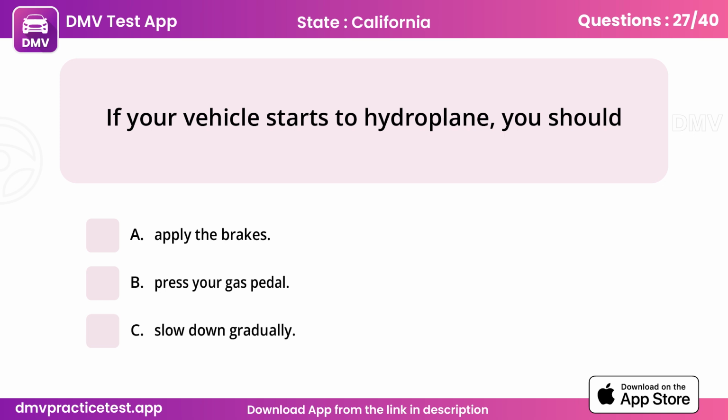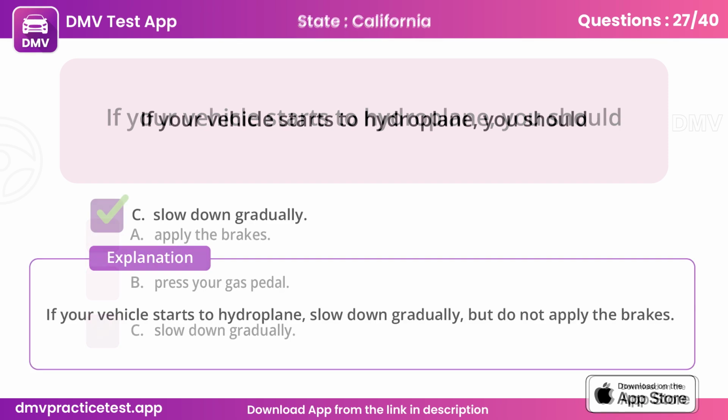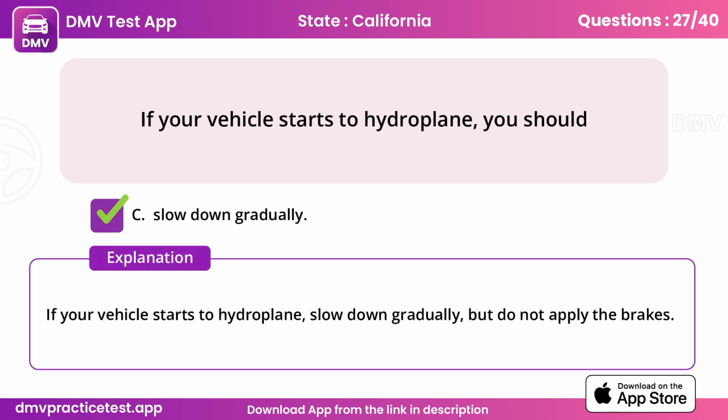Question 27. If your vehicle starts to hydroplane, you should C. Slow down gradually. If your vehicle starts to hydroplane, slow down gradually, but do not apply the brakes.